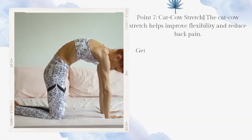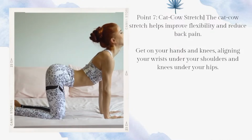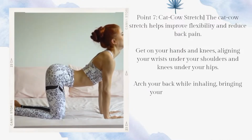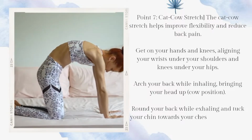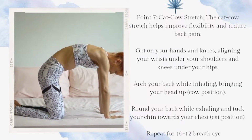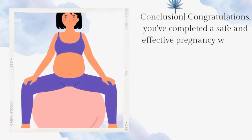Point 7. Cat-cow stretch. The cat-cow stretch helps improve flexibility and reduce back pain. Get on your hands and knees, aligning your wrists under your shoulders and knees under your hips. Arch your back while inhaling, bringing your head up, cow position. Round your back while exhaling and tuck your chin towards your chest, cat position. Repeat for 10-12 breath cycles.